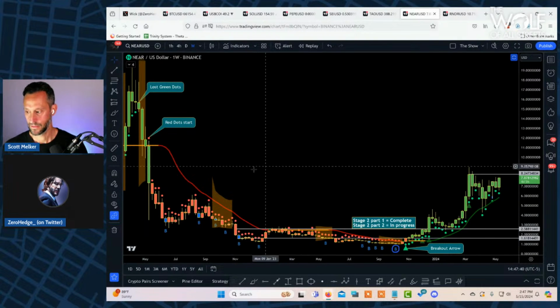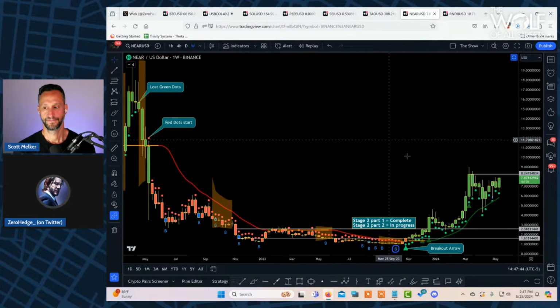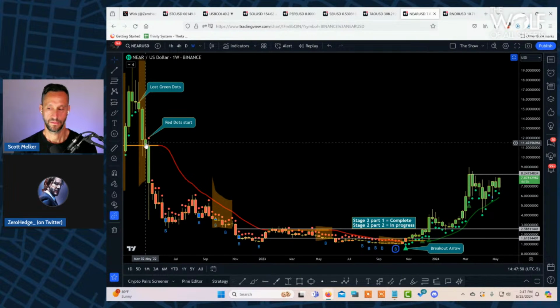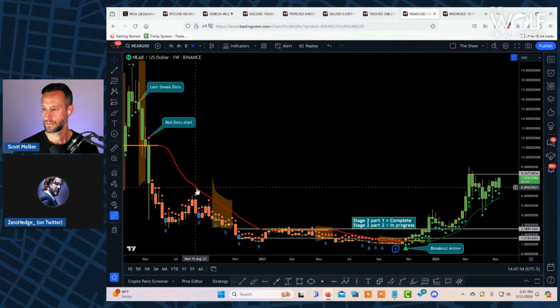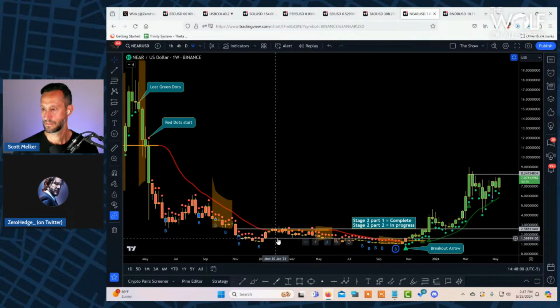Remember, stage 1 is sideways basing. Stage 2 is up. Stage 3 is another basing at the top, and stage 4 is down. Losing green dots, going to red dots below the track line. All of these things are getting worse and worse for stage 4. You stay out of this move as long as we are below a red track line. We get bottom signals, 0 green dots. We eliminate all of this risk, and then it starts basing sideways for quite a long time.